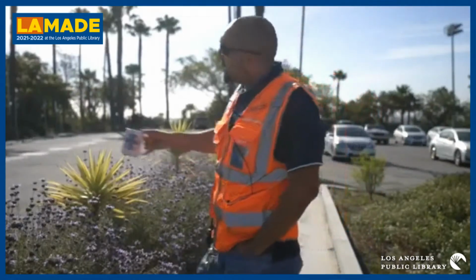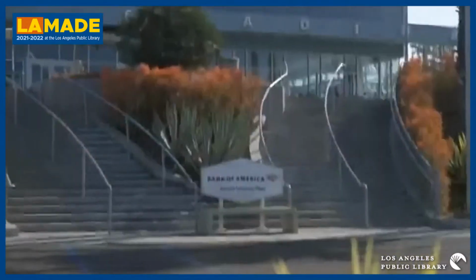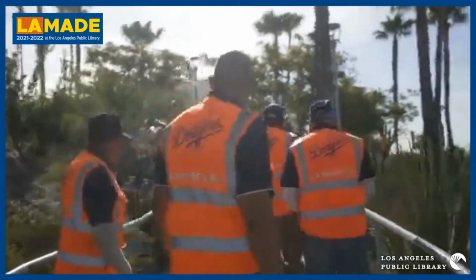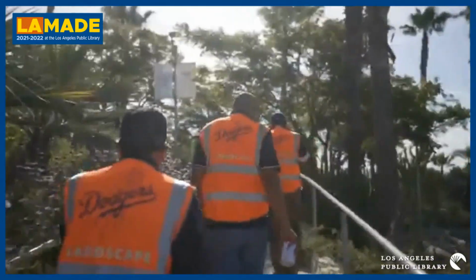After that, as you work your way up towards the team store, you see the Agave americana variegated in the center, fire sticks, a blue Mediterranean fan palm. And then as you walk along the access ramps to the left and the right, you run into about 80 to 100 different species of plants hanging out here on top deck.